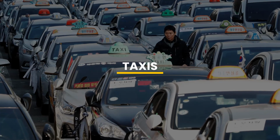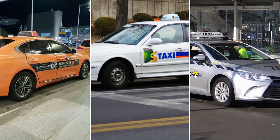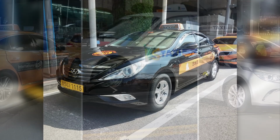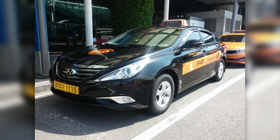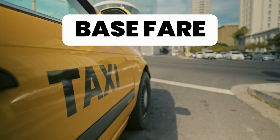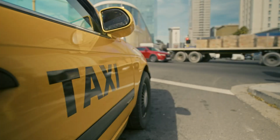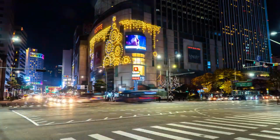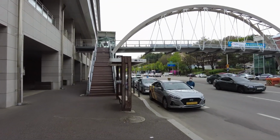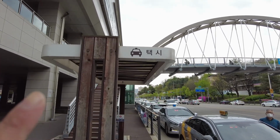Now, let's discuss taxis. Taxis come in several different flavors, but the main 2 are the regular, which comes in orange, white, or silver. Then there are the deluxe taxis, which are black and have nicer seats, but cost almost double. These taxis all have a base fare just to arrive, and additional fare will be added depending on the distance. Rates also go up after curfew, which is 10 p.m. in Korea. You can grab a taxi at taxi stands. They're usually located at train stations, bus terminals, or shopping centers.